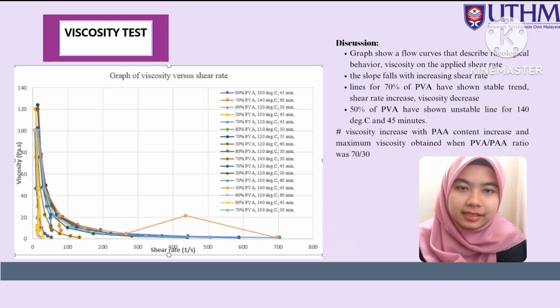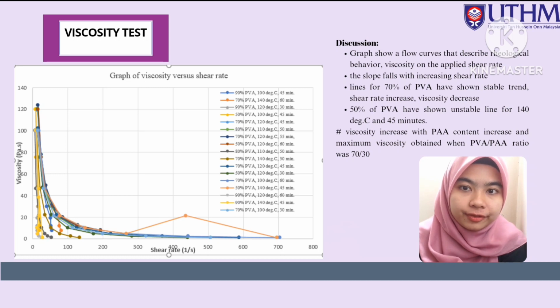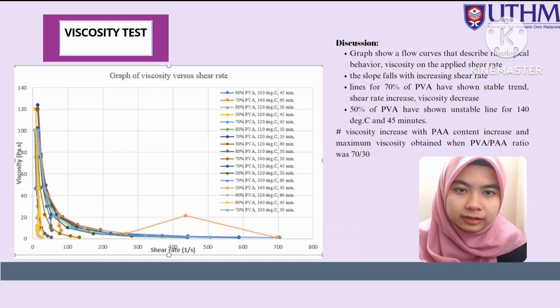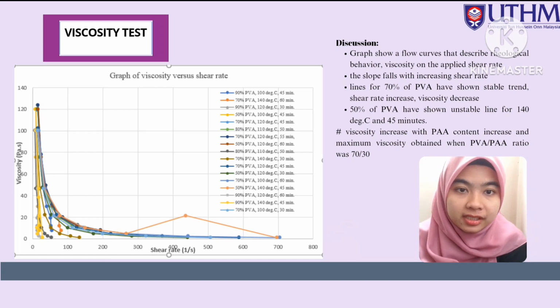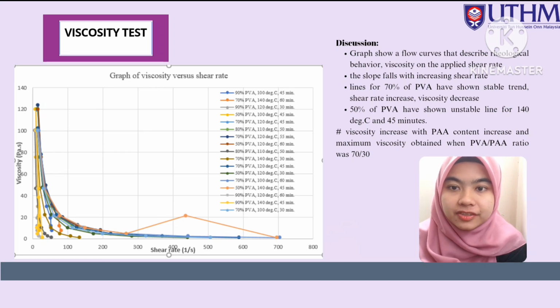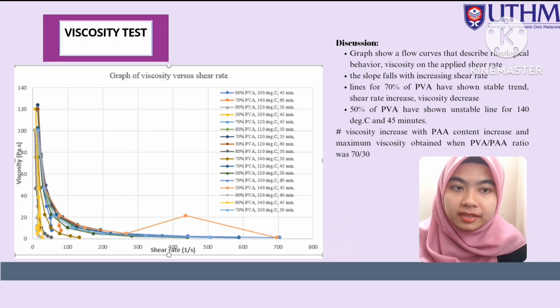For result and discussion, I will start first with the viscosity test. As we can see from the figure, a graph of viscosity versus shear rate for the 17 samples that have been prepared. The graph shows a flow curve that describes the rheological behavior, which is the viscosity of the hydrogel on the applied shear rate. The slope forms with the increasing of the shear rate while the viscosity is decreasing.